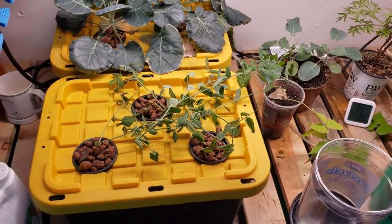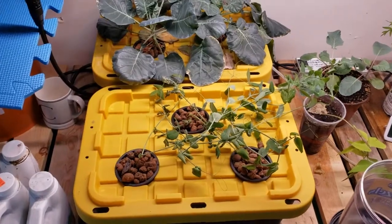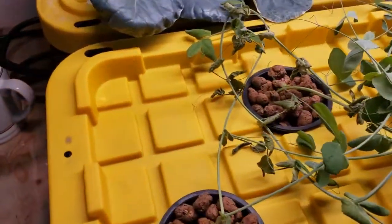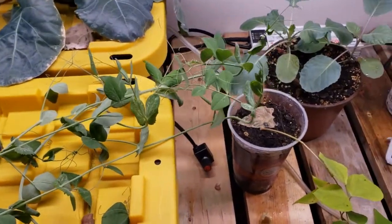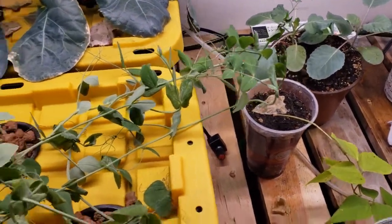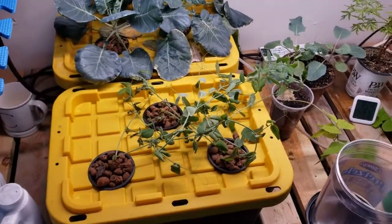And our sugar snap peas here appear to be doing fairly well. Looks like one of the stalks here might have gotten pinched off and died, but the rest of the new growth is looking really healthy. So we should hopefully start getting some sugar snap peas on those fairly quickly.